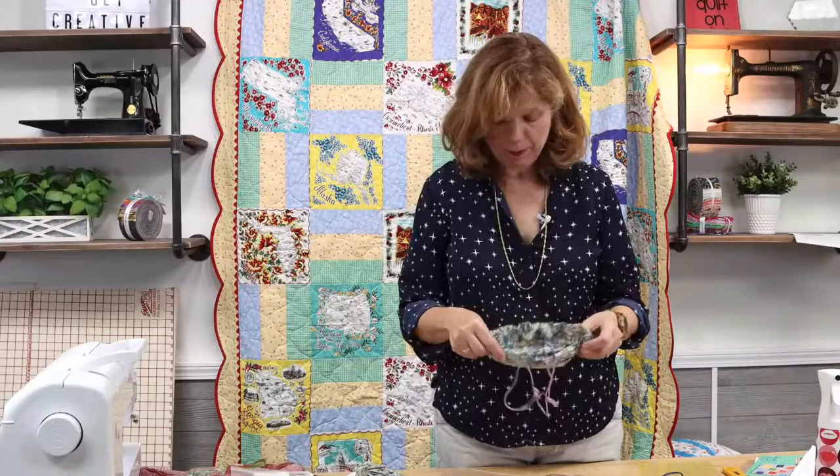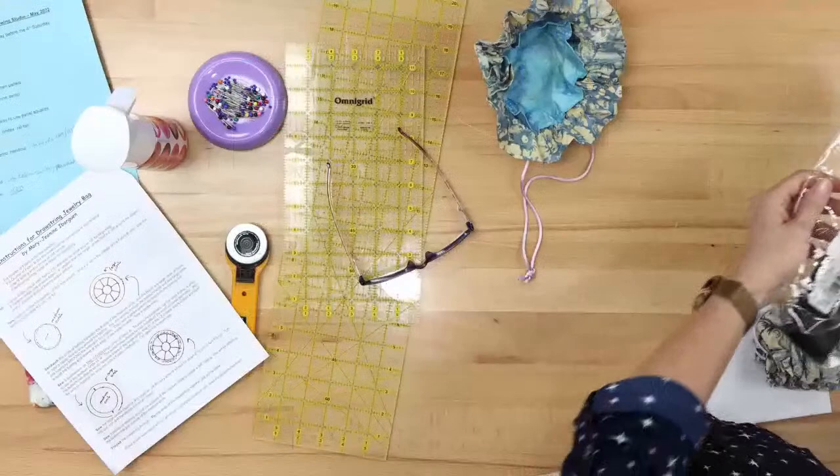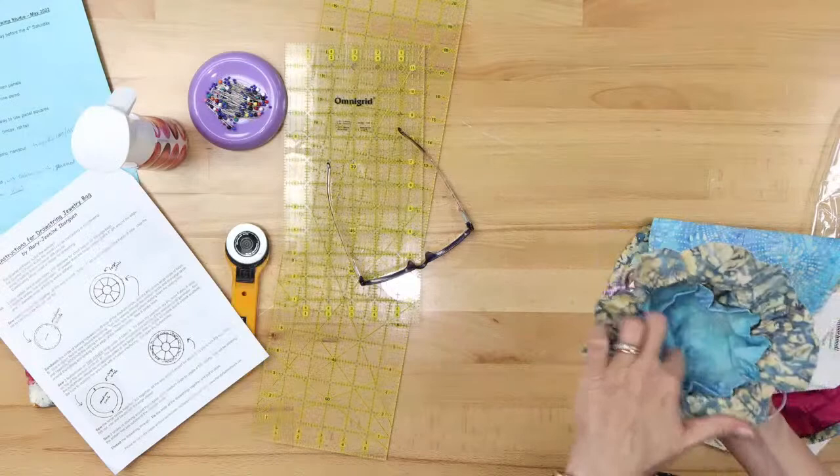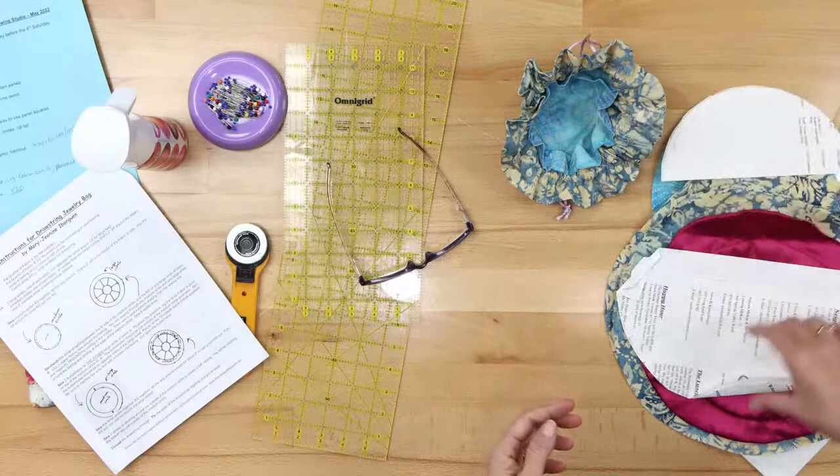That's where we're headed. And again, if you don't have the handout, print it out. This is the second page of your handout. It's called Drawstring Jewelry Bag. You could also use it, I've seen people put little pin cushions in the center and use this for their sewing kit. So you can put spools of thread and thimbles and whatever else you need in there. And then the pin cushion in the center. So that's kind of fun.